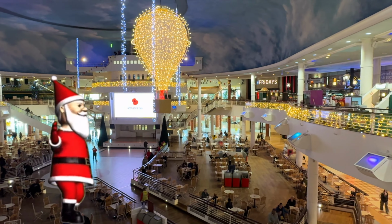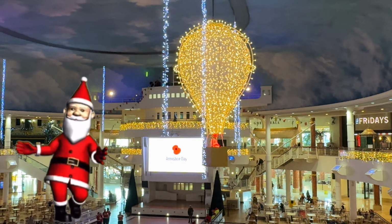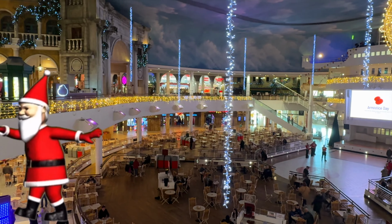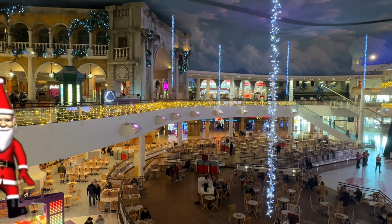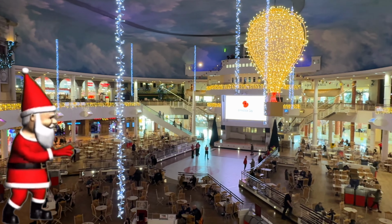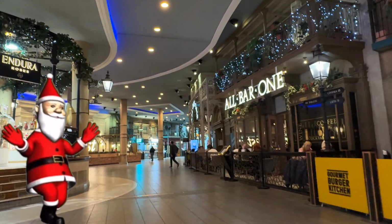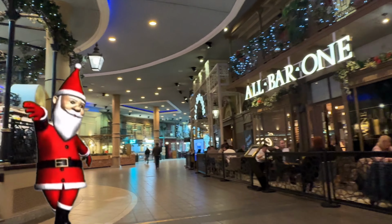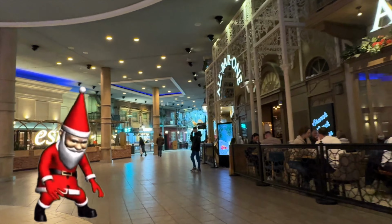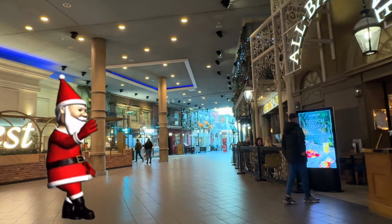One thing I've not found at the moment is an actual Christmas tree here at the Trafford Centre. Let me know in the comments if there is one somewhere here. Plenty of balloons and Christmas lights, but no actual Christmas tree. Okay, so we're now going to walk through Louisiana, New Orleans. Still pretty quiet at the Trafford Centre at the moment. I guess it's going to get pretty busy as the day goes on.